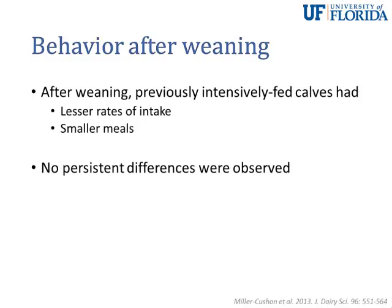In this study, we didn't see that any of these differences in behavior persisted beyond that first week after weaning, but it's possible that this kind of behavior and rates of intake and meal frequency could interact with other management and feeding factors.